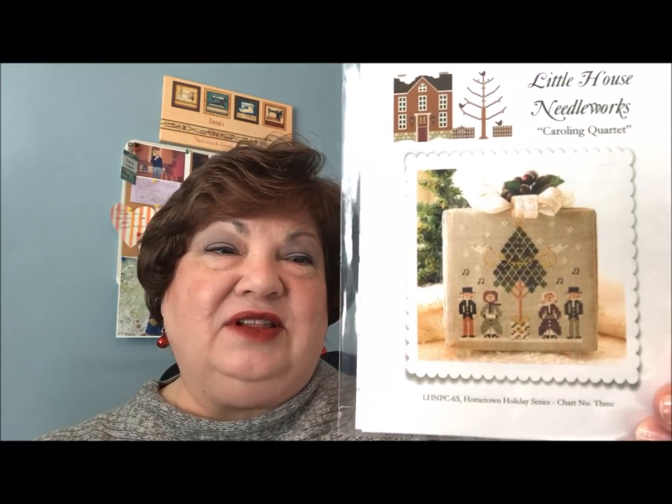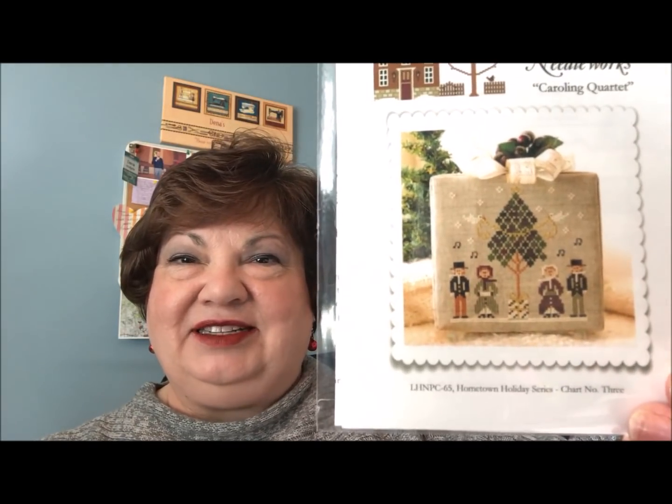So I'll count it for both of them. But this is the Carolers, and Caroling Quartet is the actual name of it. And I had just wanted it to go with my hometown holiday series. So my husband got that for me. I thought that was very nice of him.